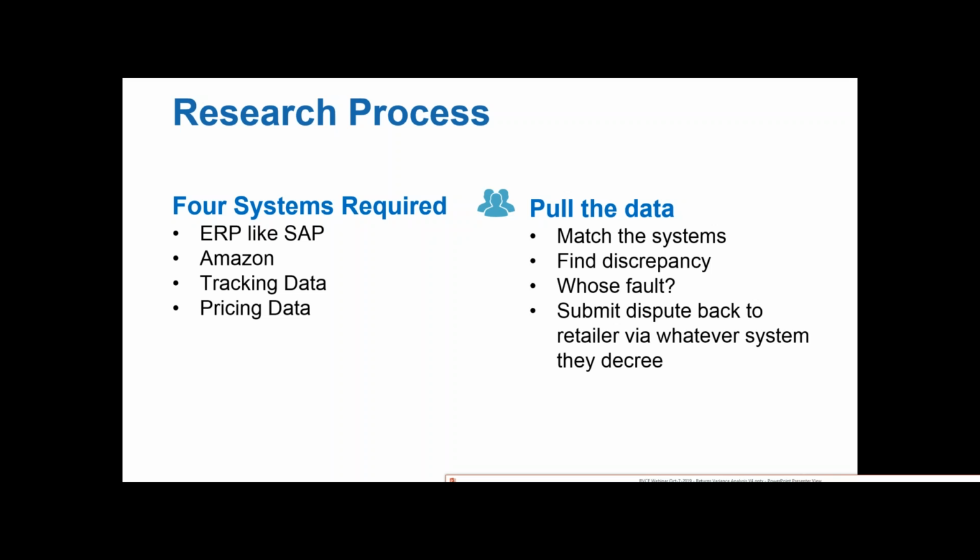Now, often there's a lot of research involved, right? So I know that flowchart in the previous slide was very simplistic, but your teams do actually go through a lot of systems and then through the data.